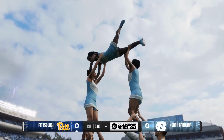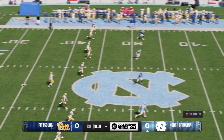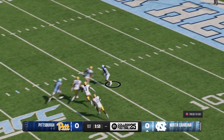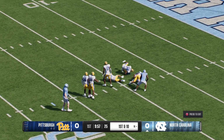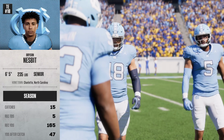For EA Sports College Football, I'm Reese Davis. David Pollack and just lined up, ready for the opening kickoff as we get things underway. On the run from inside his own 5. Nice job by the kickoff team. Everybody stayed in their lanes, and they'll stop him at the 16.